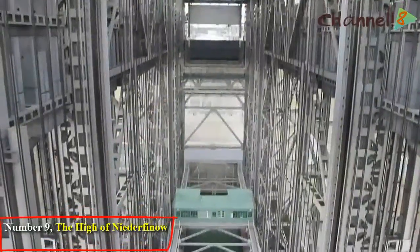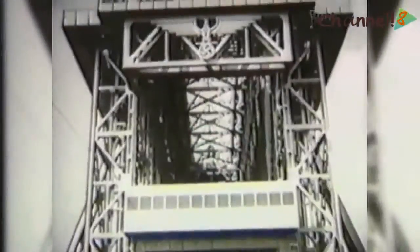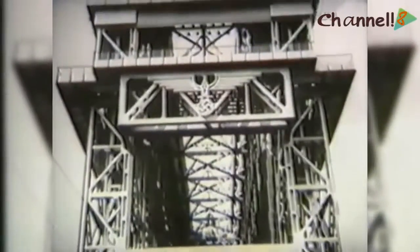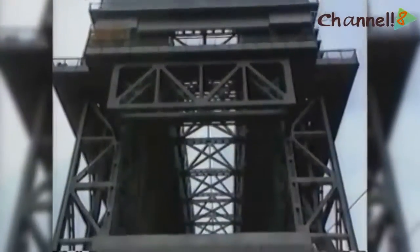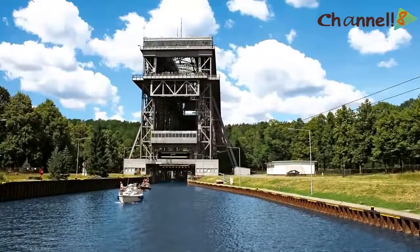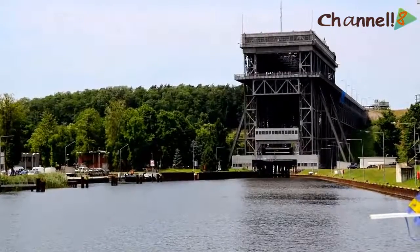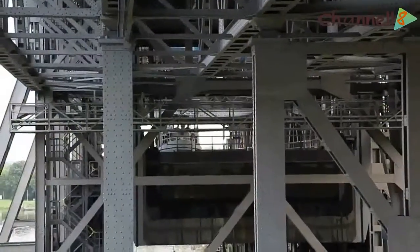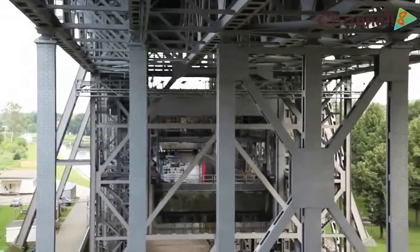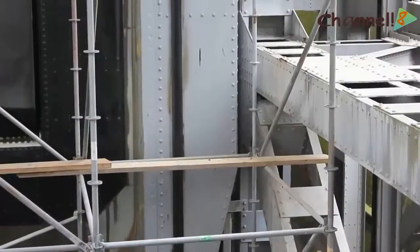Number 9. The Elevator of Niederfinow. The Niederfinow ship lift is the oldest in all of Germany, since it was opened in 1934. It is located on the Oder-Havel Canal in the state of Brandenburg. This important canal links Berlin with the Baltic Sea. The lift measures 60 meters tall and is able to make the ship overcome the 36 meters of altitude which the waterway presents, so they can continue their journey.